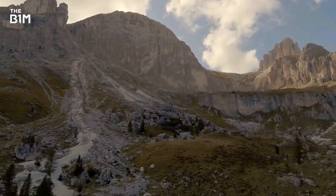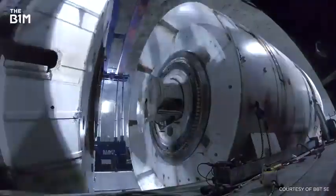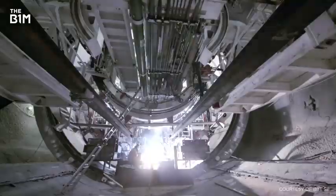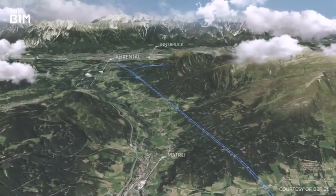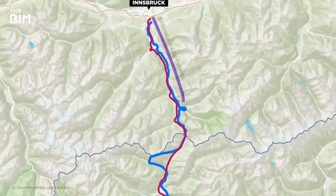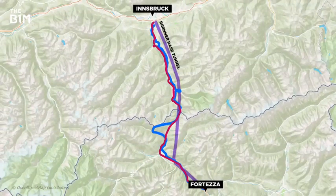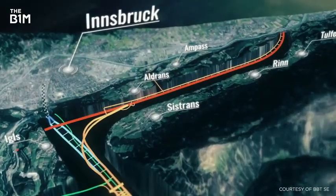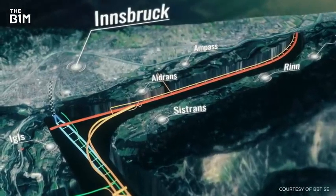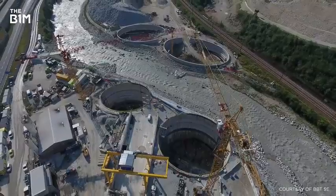Modifying the existing railways is pretty impractical due to the terrain, so the decision was made to construct an entirely new railway directly through the mountains, somewhat dramatically getting around those steep inclines and meandering routes that slow trains down. Starting at Innsbruck in Austria and connecting to Fortezza in Italy, the main route of the Brenner Base Tunnel will run for 55 kilometres. When connected to the Innsbruck bypass tunnels built in 1994, the project will become the longest underground rail connection in the world, with a total length of 64 kilometres, surpassing even the Gotthard Base Tunnel in Switzerland.